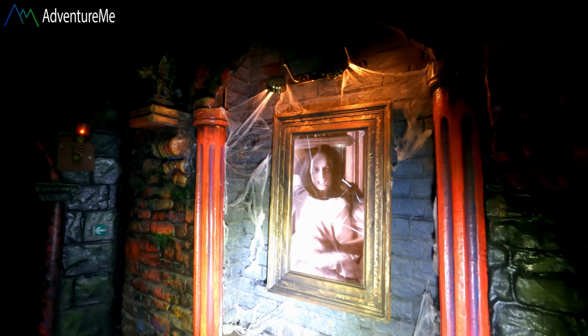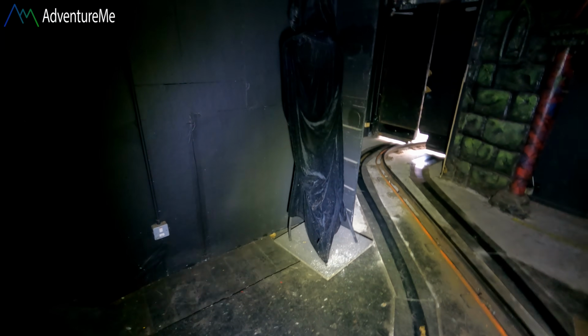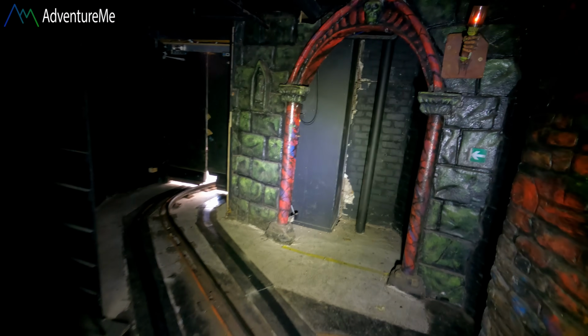Seems a lot lower when you're walking through it. It's a bit emptier than normal. Yeah. Never noticed that before. Hooded figure. Didn't realise what's inside there.